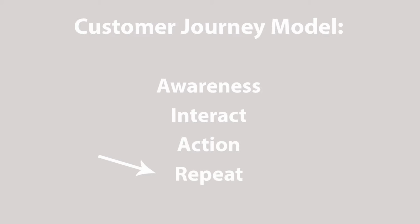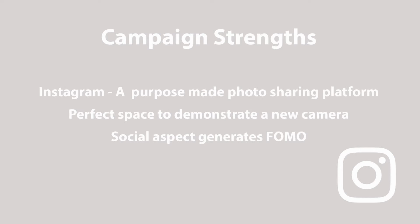future repeat purchases. So what made this campaign so good? Apple cleverly utilized Instagram, a purpose-made photo-sharing platform, to spotlight their product's camera features through user-generated content, generating fear of missing out amongst non-Apple users.